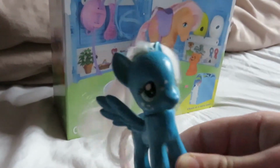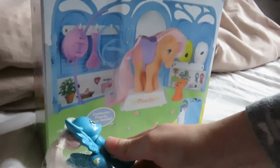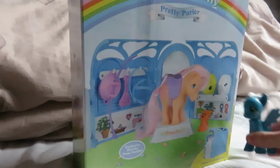Evening breeze, and guess what just arrived in the post today? I got this beautiful package from Amazon for £20. It's the My Little Pony Pretty Parlour with the exclusive Peachy Pony, which I find absolutely adorable. This is going to be an unboxing.